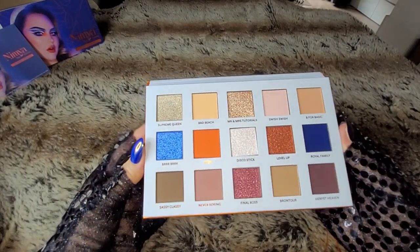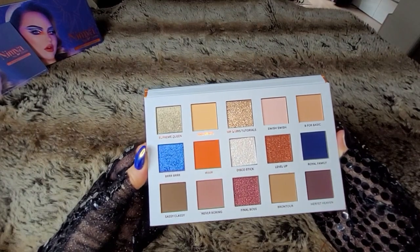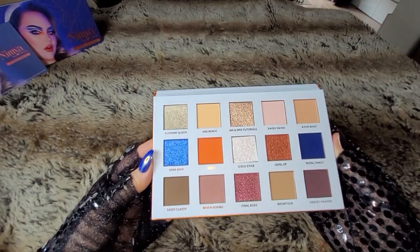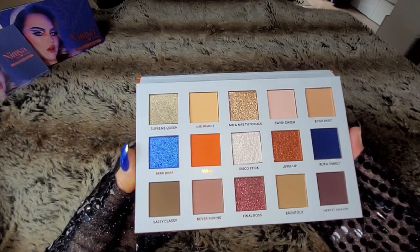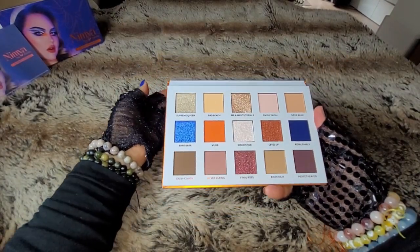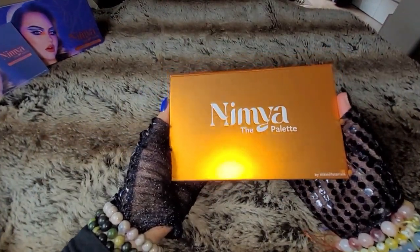Let's swatch these pretty ones. The beautiful ones, like Prince would say in his song. I love that song, by the way. Okay, let's close her up. And let's go to the swatching.